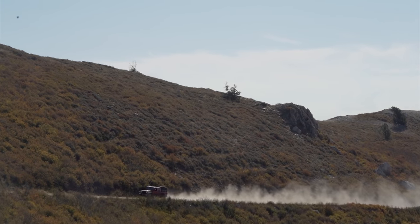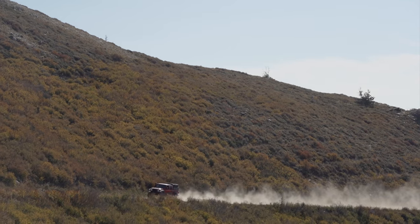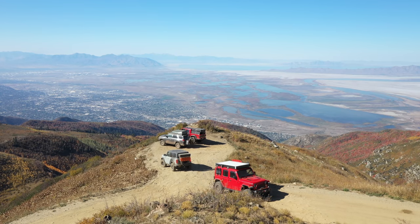Just as I exhausted my final drone battery, we spotted a trail of dust quickly making its way up the mountain. We were ready to go.